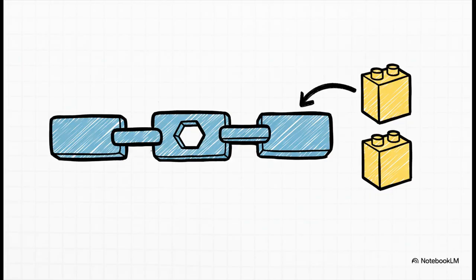And look, the real magic here isn't just using these patterns one at a time, it's about combining them. For instance, you could use a few-shot example to set the style for just one step inside a bigger chain of thought process. By mixing and matching, you can create these incredibly sophisticated and powerful custom tools for pretty much any task you can think of.